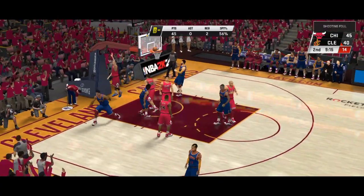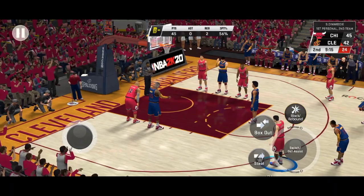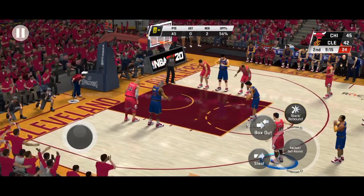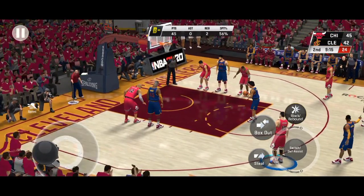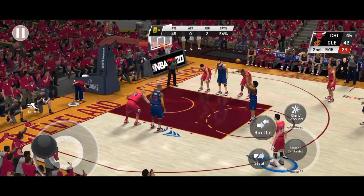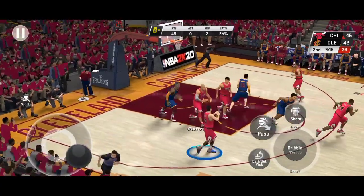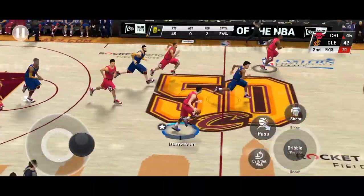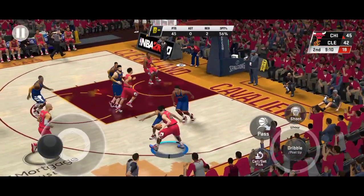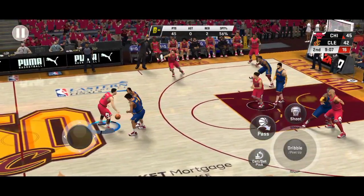Sexton. And the bucket counts, and he's on his way to the free throw line. He'll make it a 3-point play. And he's got his first chance at the line here. And the free throw, no good. Chicago leading. Quarter number two, around 3 minutes gone by.